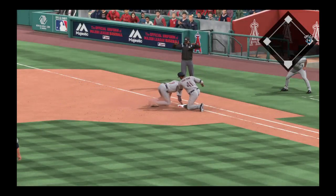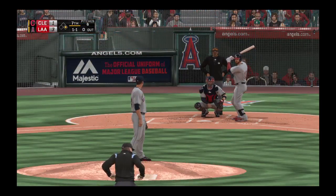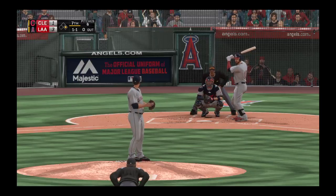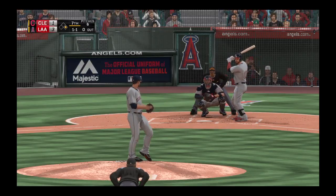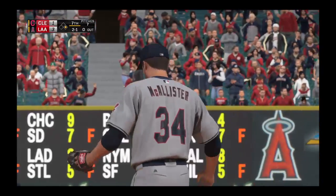Here's a look over to first. And a dive, but he's back. Got a pretty good lead right there. Even at a ball and a strike, here's the pitch. That nibbled the corner there, but missed.